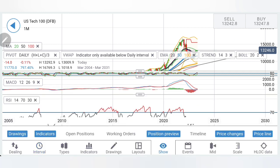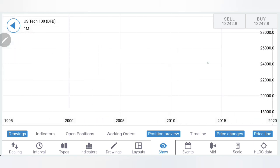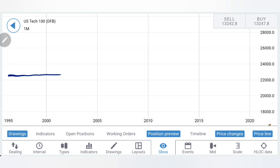And now since you have seen the charts and the indicators, it is time for me to define the trading levels and strategy for next week so that you can trade profitably.